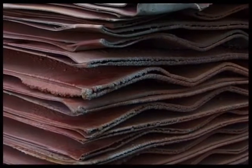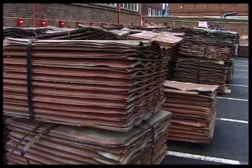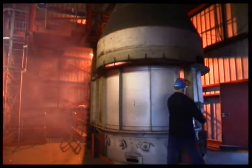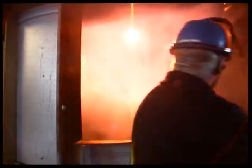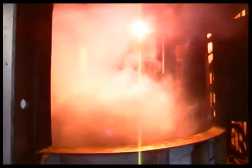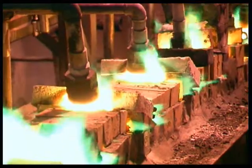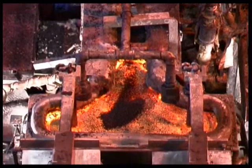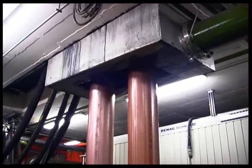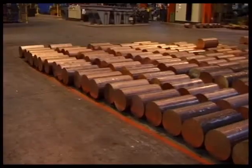Copper tube manufacture begins with the refined sheets known as cathodes imported from Asia and South America. The cathodes are melted in a furnace to a temperature of 1100 degrees Celsius. In this furnace, about 15 tons per hour are produced. The copper is cast into a continuous solid cylindrical shape, which is cut into short sections or billets.